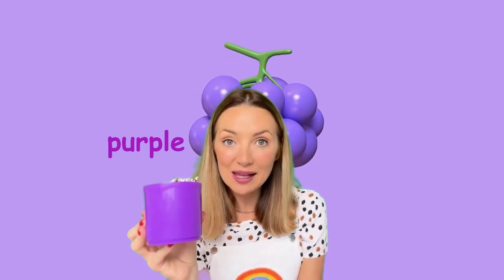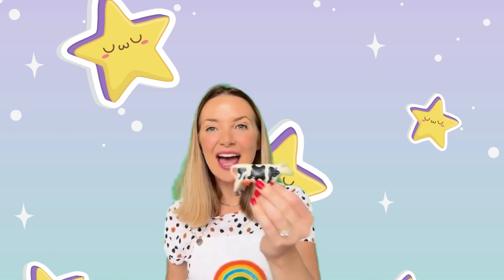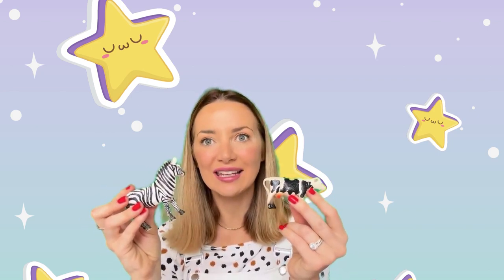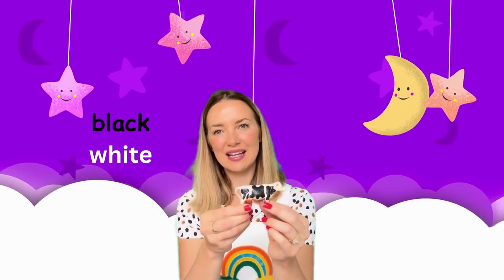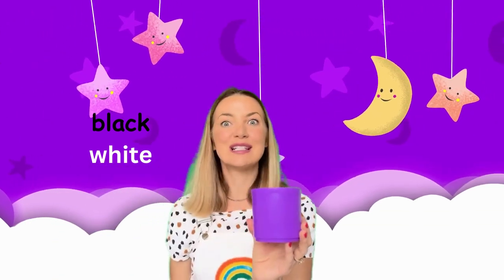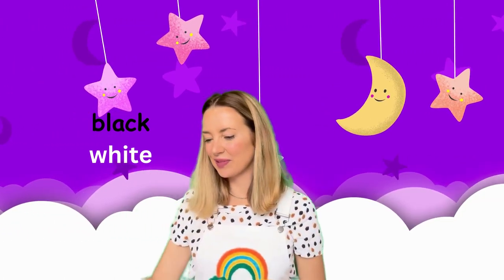Wow. Next we have a purple cup. Wow, purple. Can you say purple? Purple. Again, purple. And this cup is a special cup because it has a surprise inside and it's not purple. Oh, it's definitely not purple. It's a cow and a zebra. And these are black and white. The zebra has black and white stripes. And the cow has a black and white pattern. Black and white. Wow, in my purple cup. What a surprise! I wasn't expecting that. Oh look, I have another pink cup.